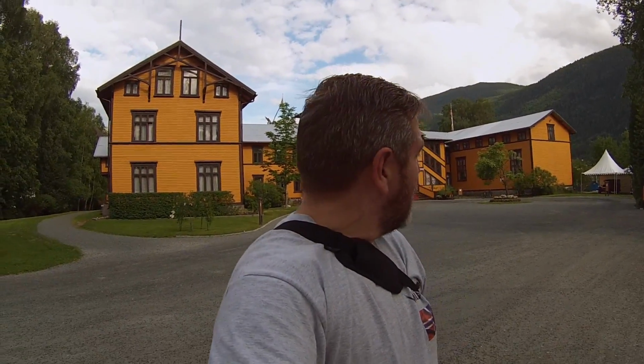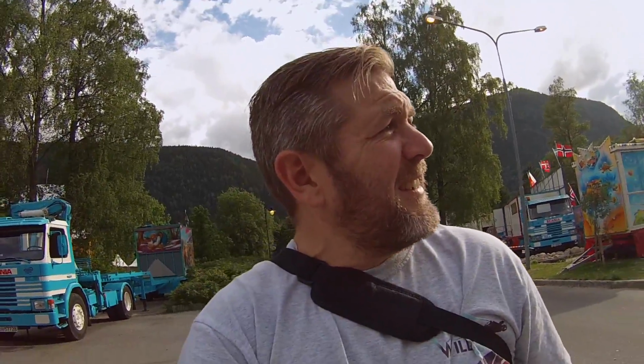Just had a famous Ole burger at a bar restaurant up the road. Absolutely full. Just had a pint, the most expensive pint in Norway, here at the Dalen hotel. We've got a couple of tins of Carlsberg, so I'll go back to the camp, put the footage on the laptop, and then have a look at tomorrow's ride, see which route I'm going to take tomorrow. So yeah, anyway, catch you later.